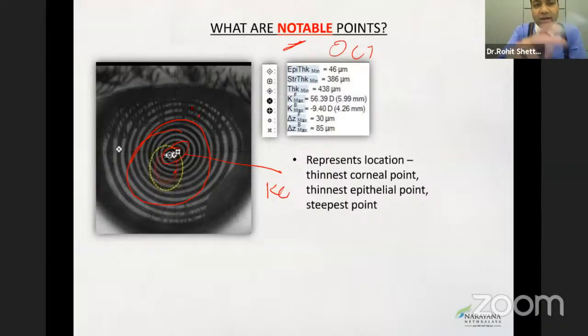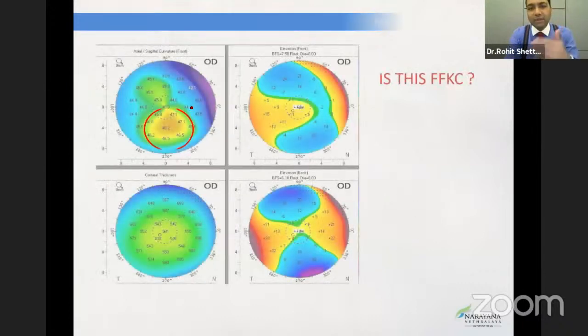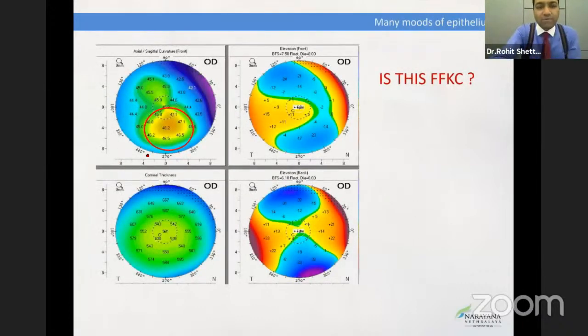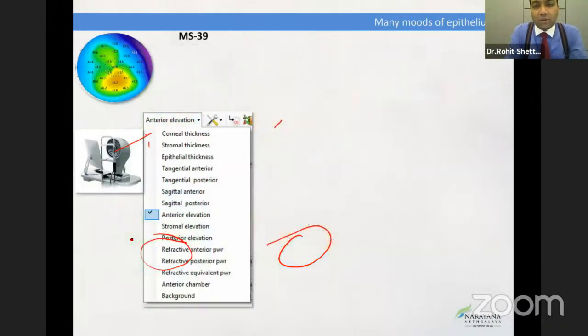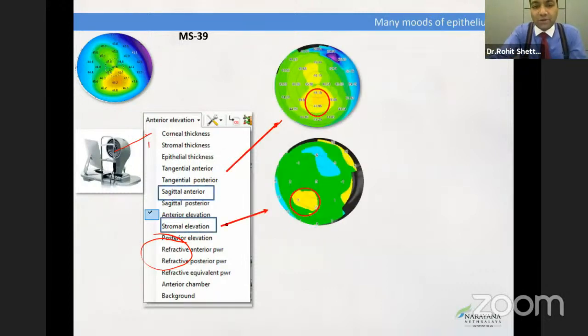If it's outside, it means you're safer. So the indices of topographies have moved out from just a bad D or a Pentacam base. Now all the topographers are becoming very smart. For example, if you look at these kind of maps and you don't know whether this is an FFKC, because it doesn't match with this, nor your posterior, nor your pachymetry, sometimes you get worried: what are you seeing? And now the machines are even looking at just the stromal elevation.